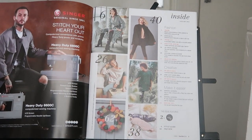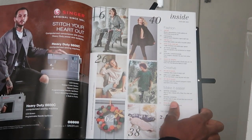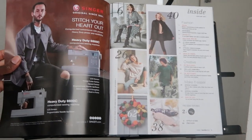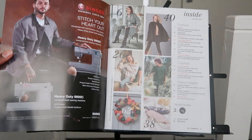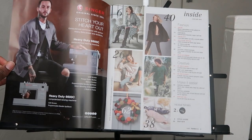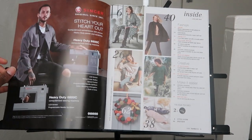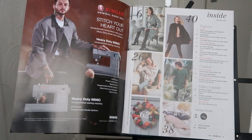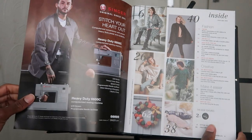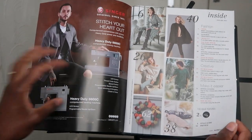This is the cover picture. Hope everything is clear. I'll try to shift my stand so everything is in view. Yeah, this should be good. It's pretty good. Let me shift the camera. Yeah, and this is this page.